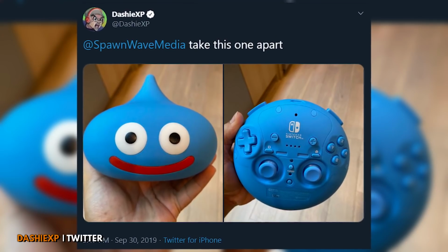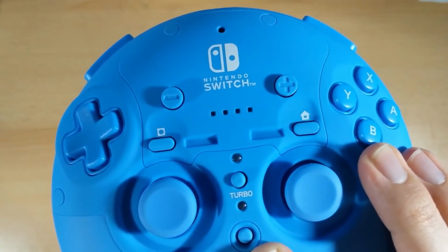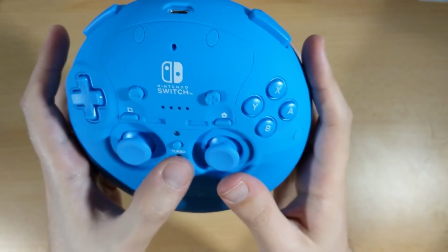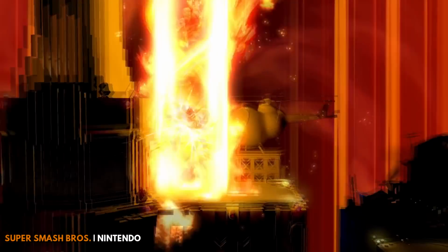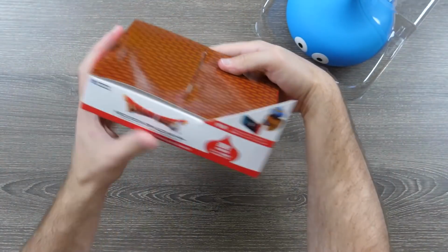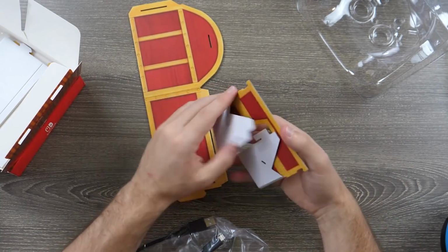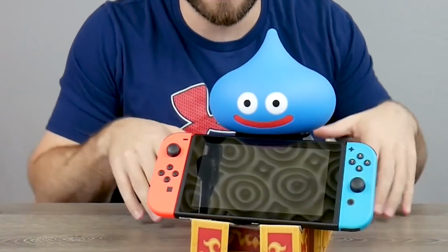What's cool about the Switch Slime controller is that it has a turbo button. When you hold down the turbo button and press another button, it makes that button turbo. Imagine the damage you could do in Super Smash Bros. It also comes with a cardboard treasure chest, which you can put together yourself to put your slime controller and docked Switch on. Why a treasure chest, you say?